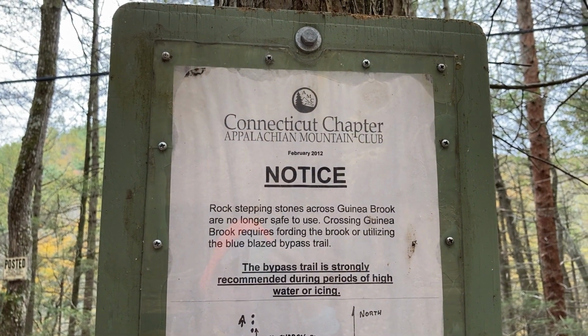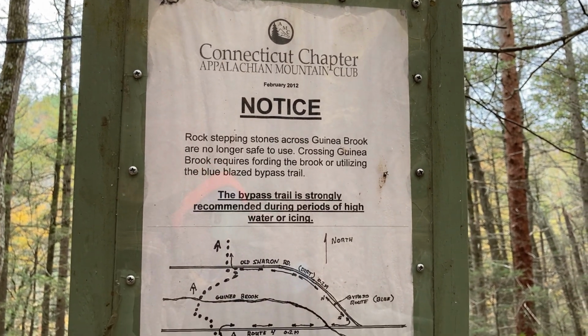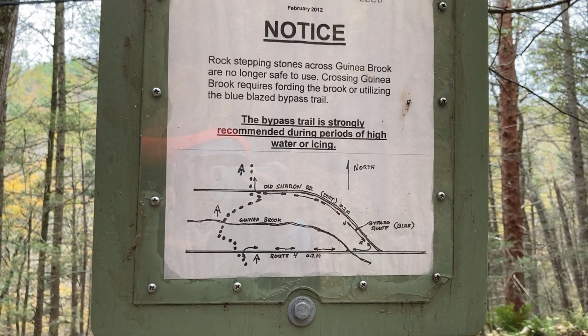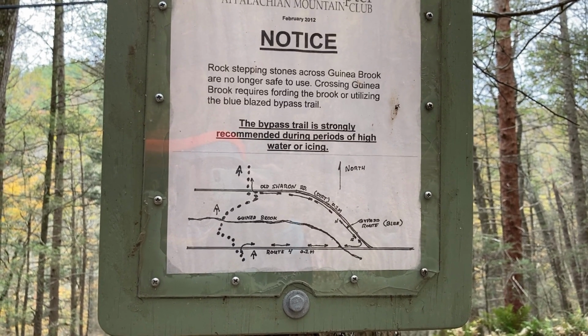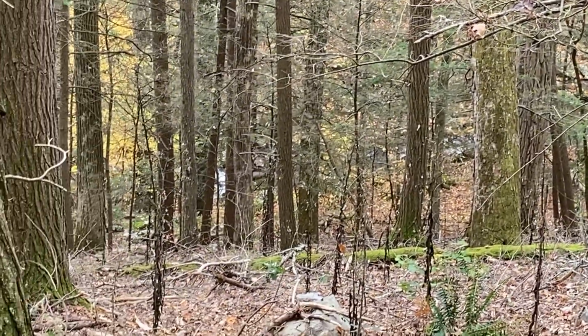Rock stepping stones across Guinea Brook are no longer safe to use. Requires fording or using the bypass. Do I want to walk an extra 0.4, or do I want to see if this brook is rock hoppable? It looks fairly low from up here, so I'm gonna risk it.